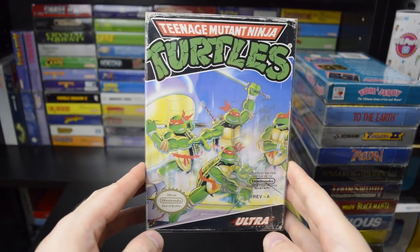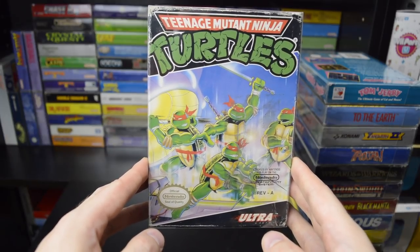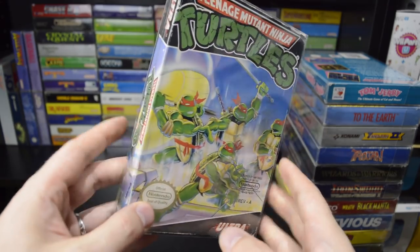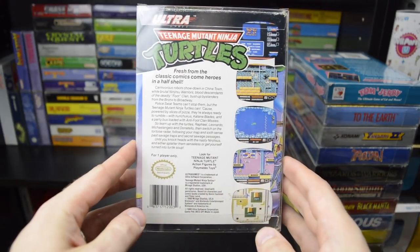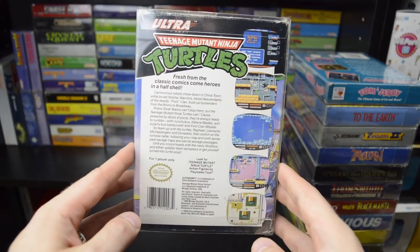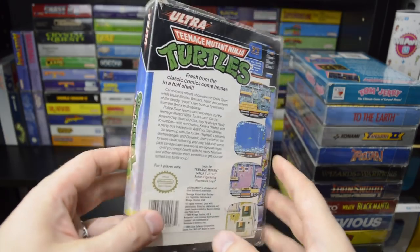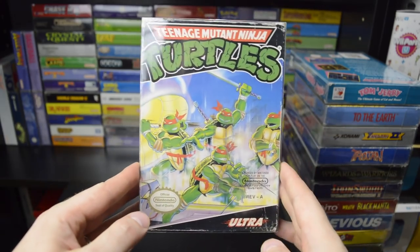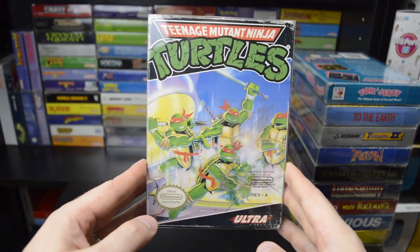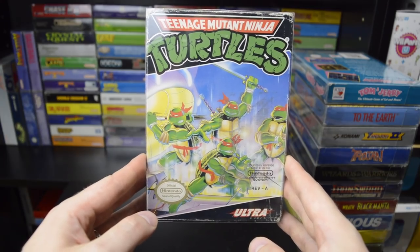Of course, this is one of the games that everybody had. Turtles mania was reaching a fever pitch, and this came just at the right time. This has all kinds of weird enemies and stuff that wasn't in the comics or the cartoon. But still, that didn't matter. You could play as all four of the turtles, and it was just a huge game back in the day. Everybody had this.